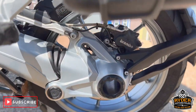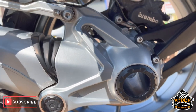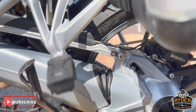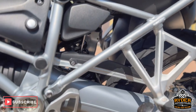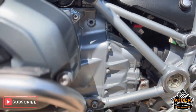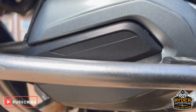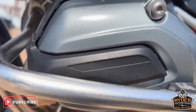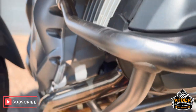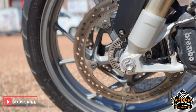Oh, the drive shaft's nice. You see, there's a little bit of blistering just there and there. Nothing out of the ordinary. Everything on the left hand side's nice. Again, just a few little light marks on the case, engine bars. They've done the job, just no marks on the casing. Around the engine's nice. As are the headers. All the front wheel on this side's nice.